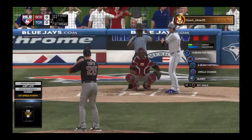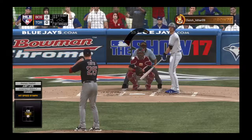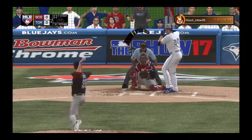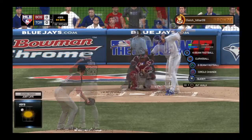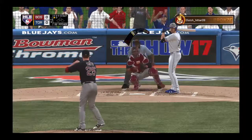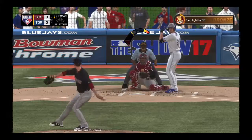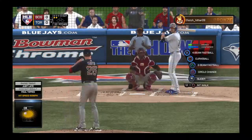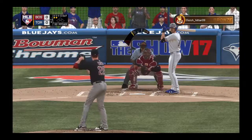Here's the catcher, Matt Wieters, now looking to change his fortunes here. 0 for 4 with 2 strikeouts so far in the game. Swung on and missed that time. It's 0-1. Well, he got him to chase a fastball right there off the plate. He's such a good hitter. You don't see him chasing out of the zone very often. That just tells me the pitcher's got pretty good stuff.